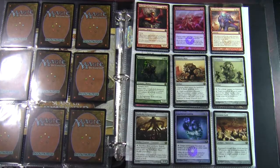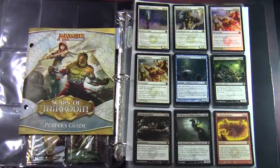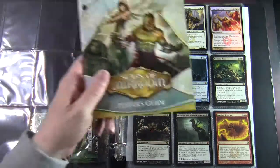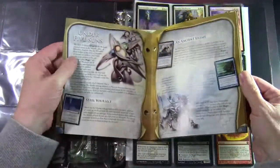I was trying to look to see if any of these cards had either proliferate on them or imprint, and they don't. When we come to look at the commons and uncommons, we'll see some of those. I'll highlight them. So I'm just going to look at the player's guide.